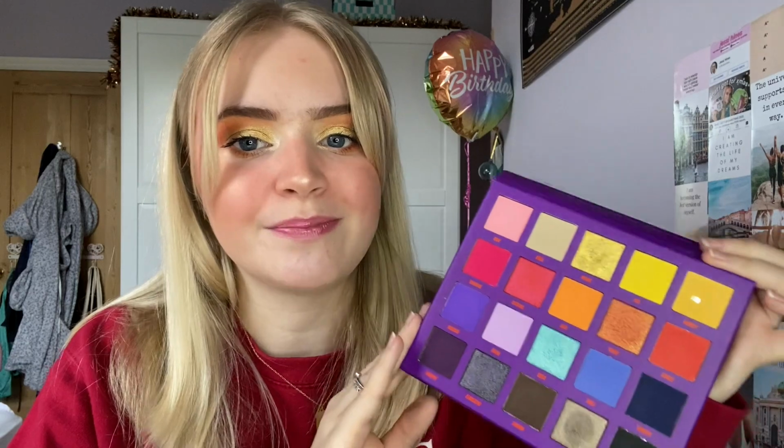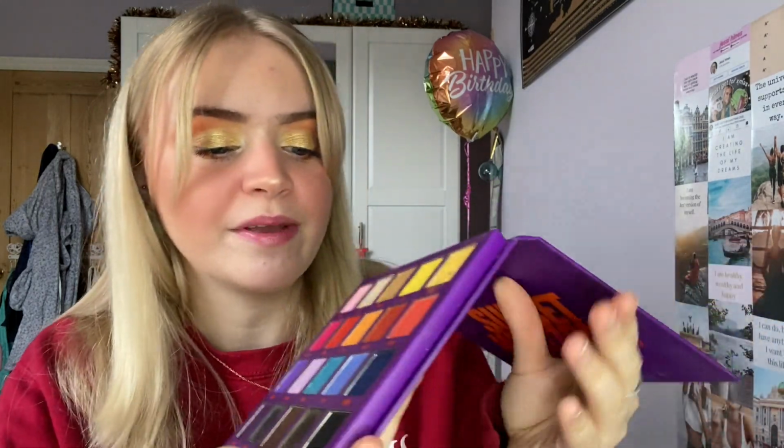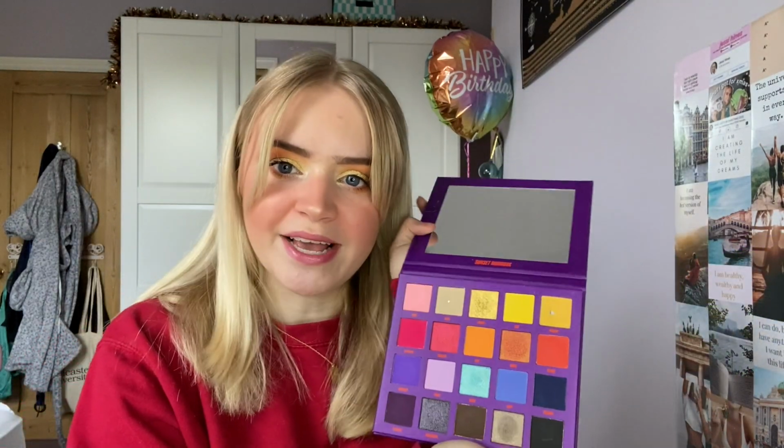I haven't played around with this palette as much as I'd like to, and I definitely think it'll be fun to experiment with different shades. This is kind of like a slightly more unique take on a rainbow, so I'm really excited to have pulled that one in. So that's going to be for our first week.